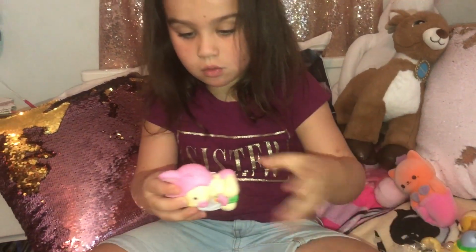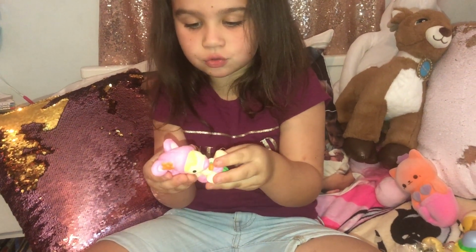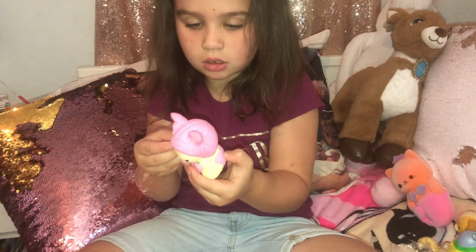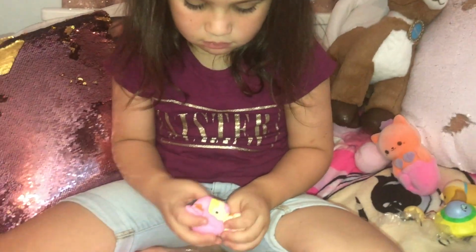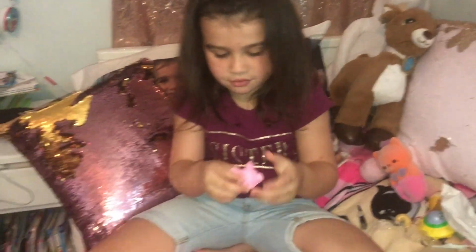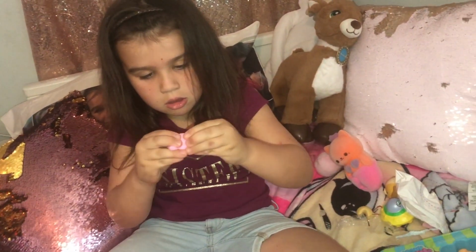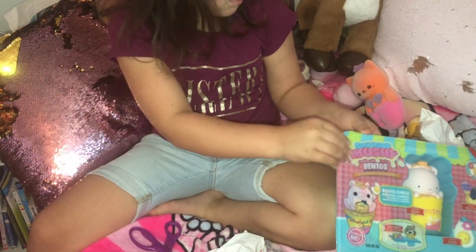This is not the unicorn though. Oh, it's a little bunny. They're so squishy. Oh, she's cute. Do they have names or do you get to name it? You don't get to name it. This is adorable. Oh, she is really slow rising. It's a baby bunny. We'll have to fill out her name, her birth certificate and stuff.